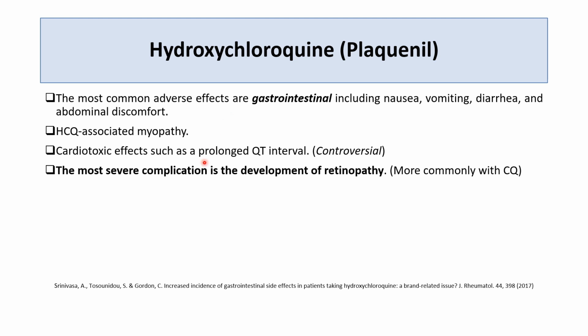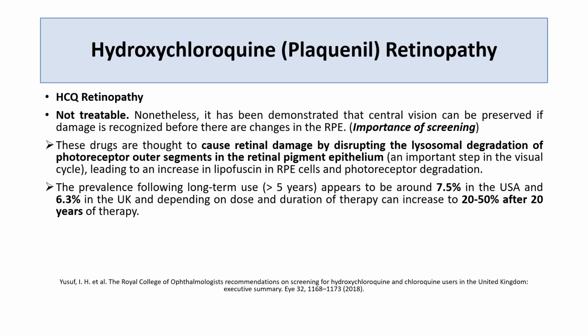However, the most severe complication is the development of retinopathy. This retinopathy is irreversible, and we'll talk extensively about hydroxychloroquine retinopathy, which is the main topic of interest in this lecture. This retinopathy is more common with chloroquine due to a larger volume of distribution, as we said previously. Most of the world now is using hydroxychloroquine. However, chloroquine is still used in Africa for malaria.